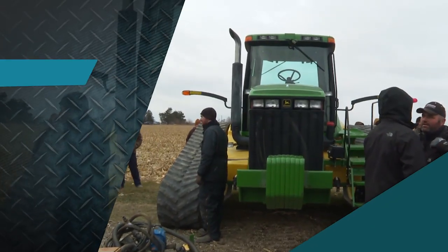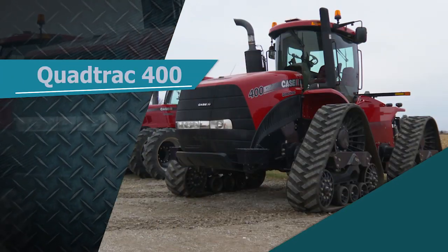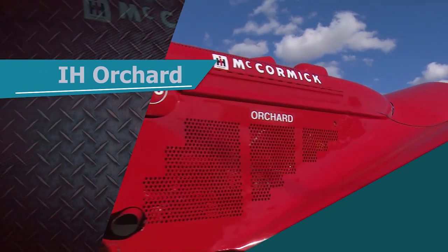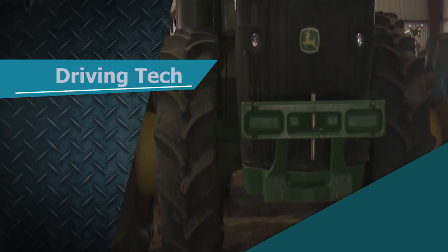This week on Machinery Pete TV, some great one-owner equipment goes up for sale on this Ohio auction, including this monster Case IH Quadtrac 400. This McCormick Orchard transforms from junk to gem, and the importance of keeping that primary tractor up and running.